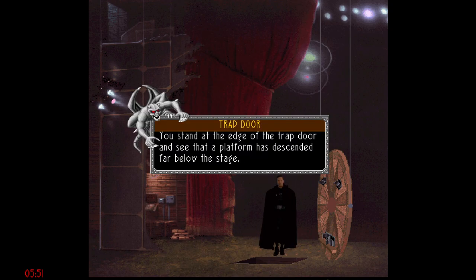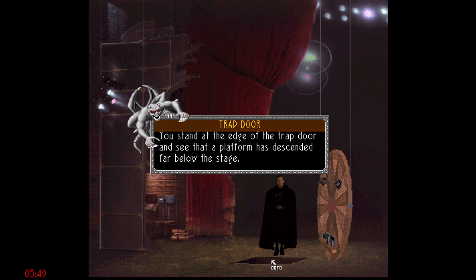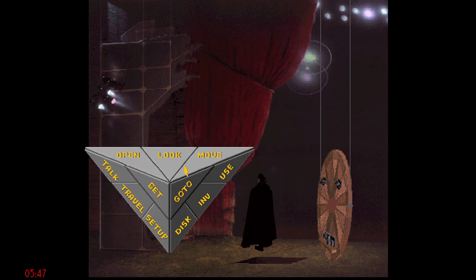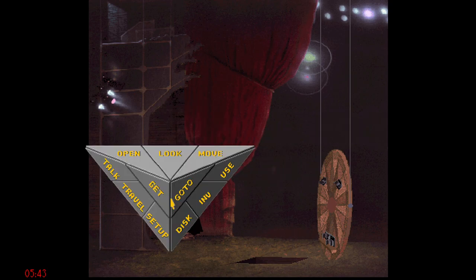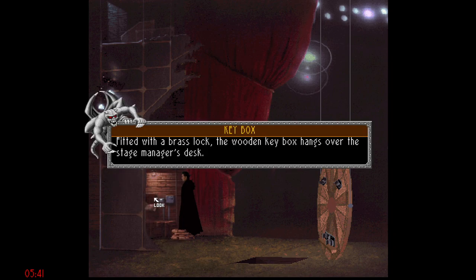Can I go? You stand at the edge of the trapdoor and see that a platform has descended far below the stage. Yeah? So can I bring the thing up? No. When I use this, what? Did I see anything happen? Okay, the lights turned off back there. So that's probably good. And this over here, wooden key box, doesn't say what kind of key might be in there.